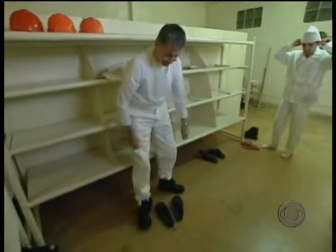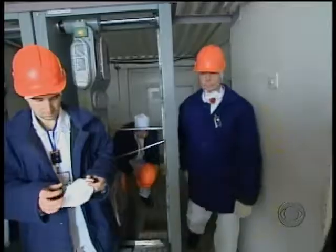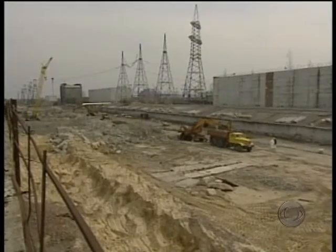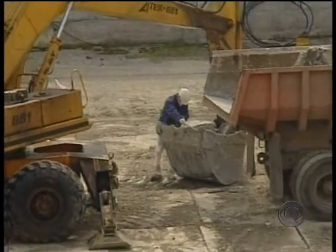Today we visited Chernobyl, which is still one of the most contaminated places on Earth. Special protective clothing is required. The radiation level is so high that you can't stay long. The construction equipment cabs have lead sheeting. Every bucket of rubble is monitored for radiation.